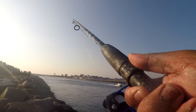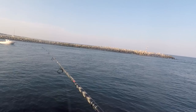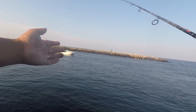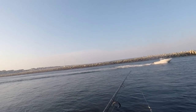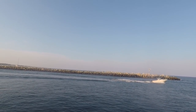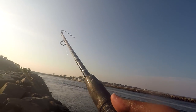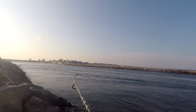This is the best day of bluefish I've had in a while. This one got off, but it's okay. So many of them out there right now. Whoa, look at that bait flipping out of the water. Insane, definitely insane. Super strike. Yeah. Oh my goodness. As soon as he went in, man.